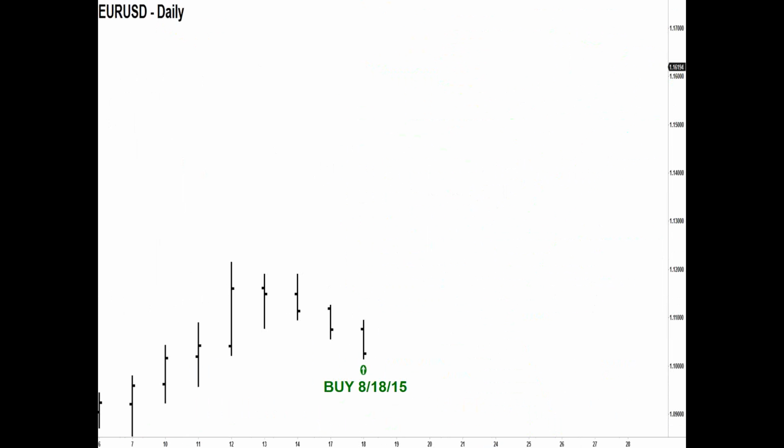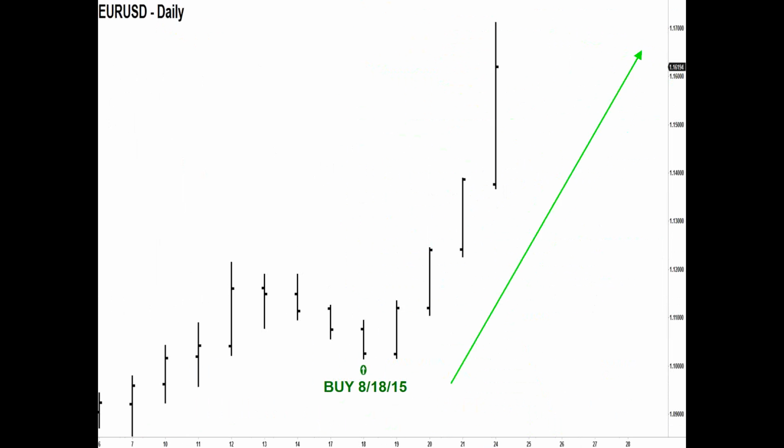Now, this works on currency pairs as well. You don't change the rules because you're trading in a different market. We see here that the euro dollar looked as if it was starting to roll over, but strategy number 1, with all the rules included, deemed that we were in an uptrend and basically just said this is just a pullback, so a buy signal was generated, and the euro dollar took off.